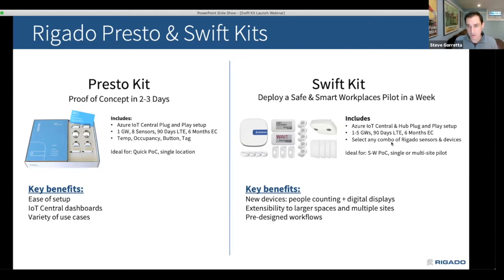So we're going to walk through what some of those options are. But the nice thing is you can actually customize it yourself. When you order the kit, you can say, how many sites do you have? How many sensors do you need? And you can also add to it. So you might start with one site and then say, hey, this is working great. Now we need to see it in this other location, or you want to install it in our other headquarters building. The Swift Kit allows you to do that. And I'm going to walk through that in the demo too.